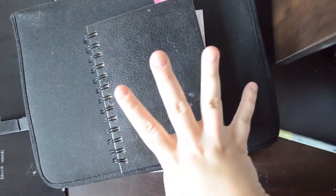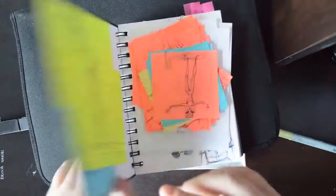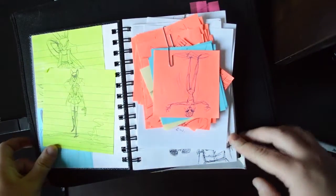Those are some character doodles. And that's it for this sketchbook. My next sketchbook is a small one, but it's one I've had for a while, and I think there's a lot of pretty good drawings in there. It is older as well. So this is the last one. It's like a mini one.